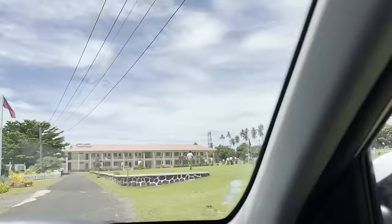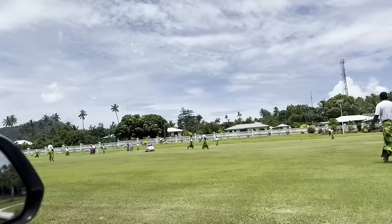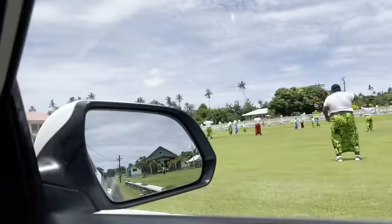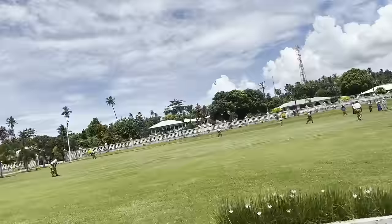Because they're playing cricket in their lava lavas. Lava lavas are the really long skirts that they wear. I guess they're, well, I don't know if you consider it a skirt or not. It's a lava lava, yeah. Samoa was colonized by the British, so this is an ex-British territory. It's not part of the Commonwealth anymore, Samoa. Yeah, they're happy to be independent.